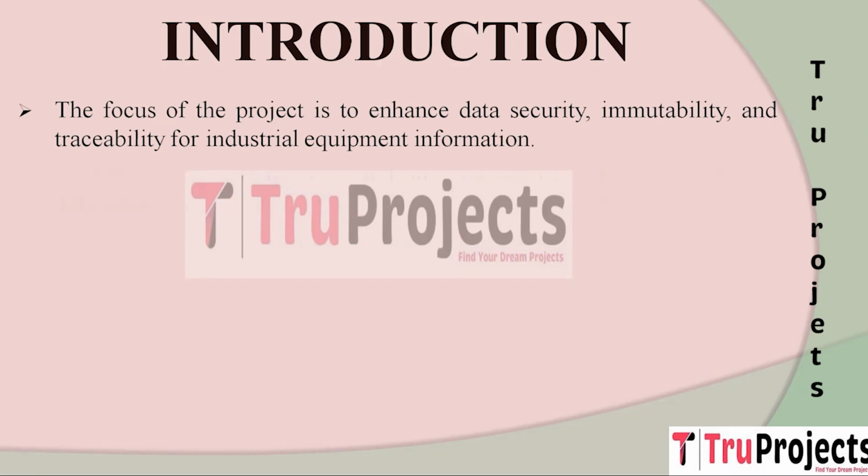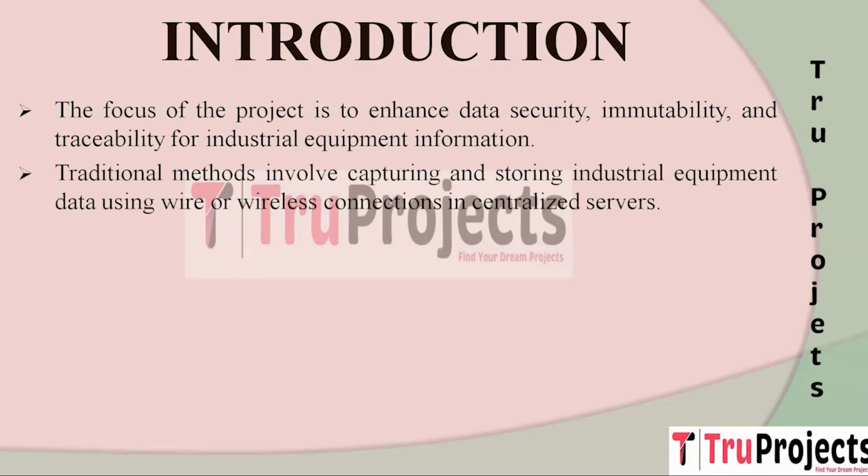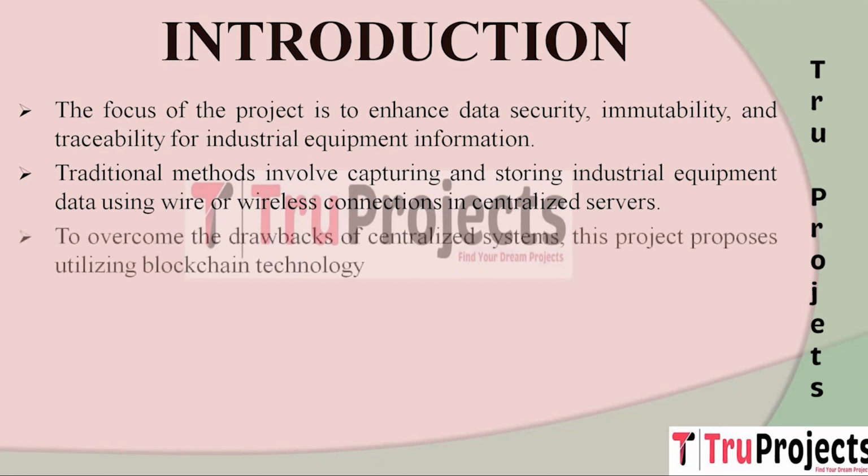life cycle. Traditional methods involve storing industrial equipment data in centralized servers using wire or wireless connections. However, this approach is vulnerable to security breaches and data tampering due to its centralized nature. To mitigate the limitations of centralized systems, the project advocates for the integration of blockchain technology. Blockchain's decentralized architecture ensures enhanced security, immutability and traceability by distributing data across multiple nodes.